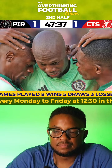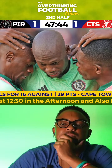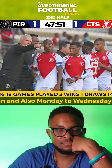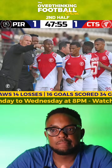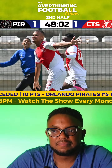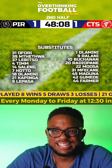I'm a very proud man. For now, this would have been bigger than the Soweto derby, imagine losing to Cape Town Spurs twice. Especially on the position here, Cape Town Spurs. I wonder if they lose and get relegated, they're going to say we beat Pirates twice. That's a big thing for them. As a coach, I'd be like, yo, I wouldn't have done that.